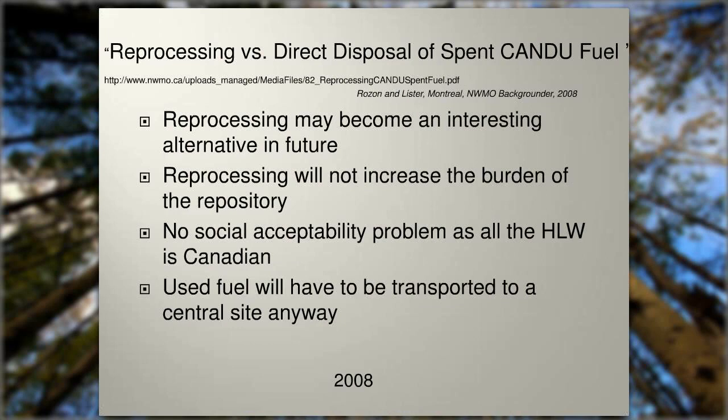So now here's another article that Brenane mentioned, from 2008. This comes from the NWMO. It's an NWMO background paper. It says reprocessing may indeed become an interesting alternative. They say it will not increase the burden of the repository, and therefore it should be acceptable. There's no social acceptability problem, as all the high-level waste is Canadian.